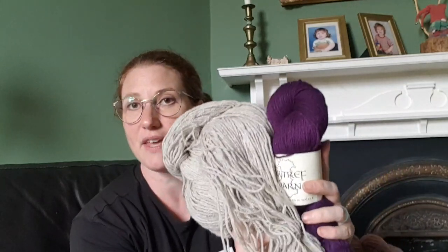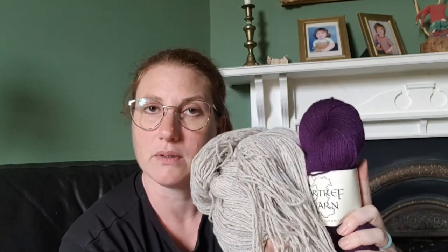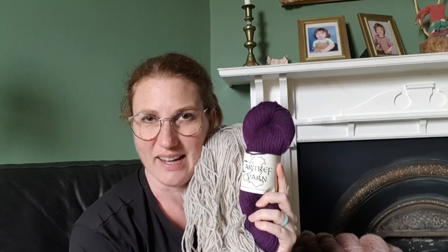So there we go. I think I'm going to find the purple and the Naturiol a much more wearable colour. It will go with more things in my wardrobe. And also, this is one of our most popular colourways, so I think it would be good to have a garment knit up in that for our customers to see. So I'm going to go and wind up 2 skeins of each colourway and get casting on. And I will check back in with you when I've made some progress.